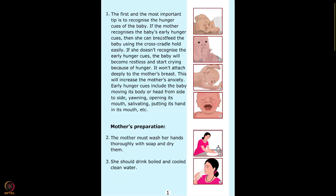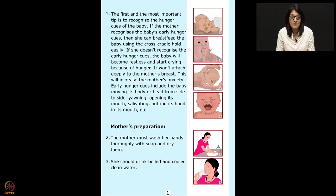Okay, so here is my first point, which I like to teach mothers about. Whenever I ask her in the field, when do you breastfeed the baby, she always waits till the baby cries, or she always waits till the baby wakes up. Here I have shown that there are some early hunger cues that she needs to know. And believe me, most mothers, even healthcare workers or practitioners, don't know these early hunger cues. So the first and most important tip is to recognize the early hunger cues of the baby.